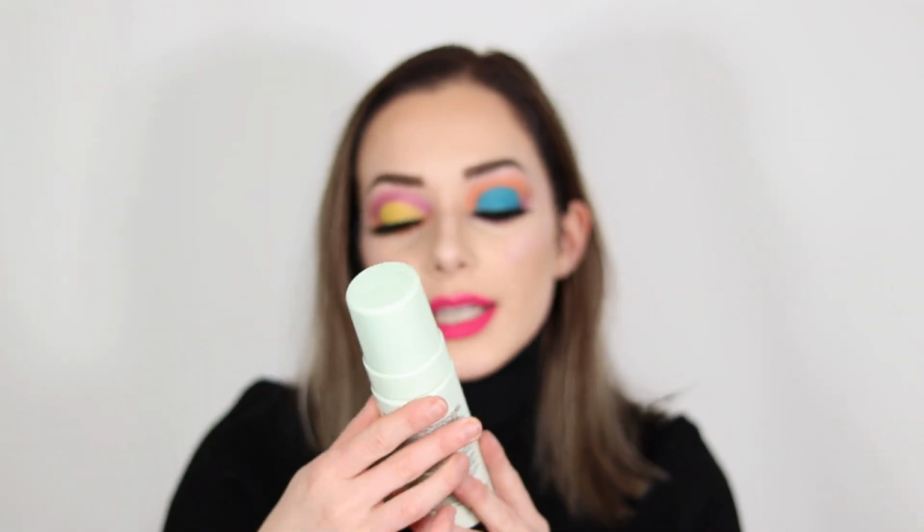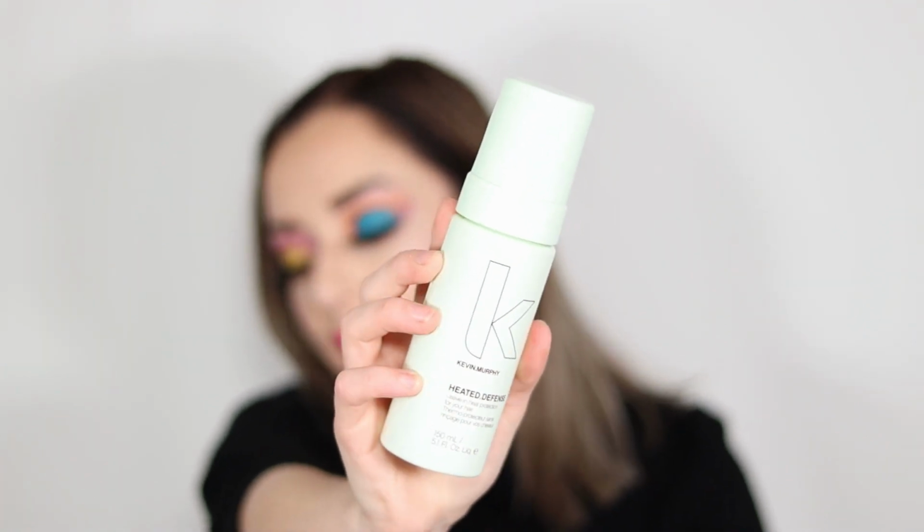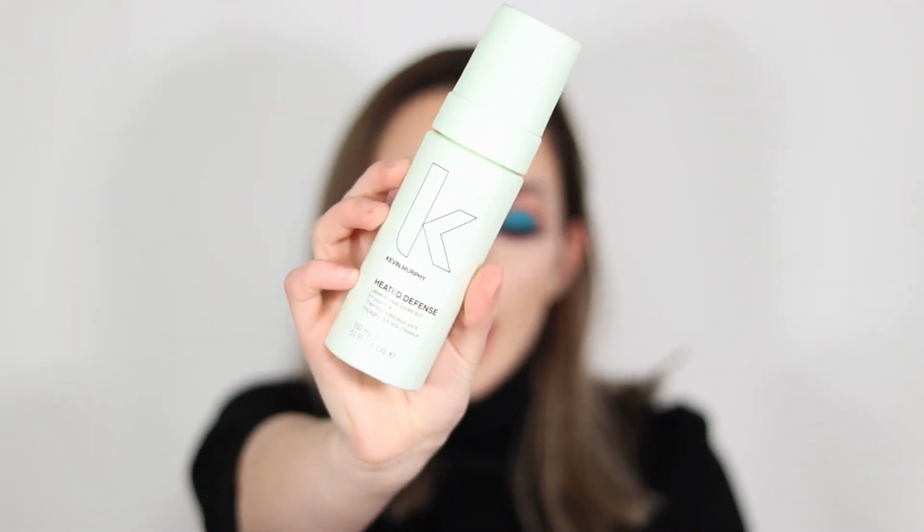Also, what I got is the Heated Defense Leave-In Heat Protection for your hair. So this is something that will help protect my hair for when I style it, and also when I blow dry it, because I don't want to damage my hair. I never blow dry my hair. I never used an iron before. So my hair was completely healthy. It was too healthy to even style it.